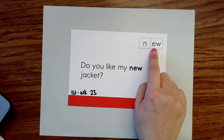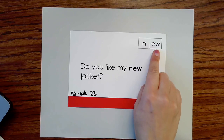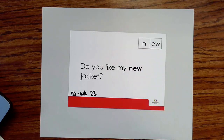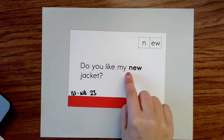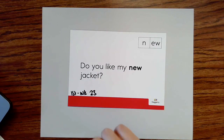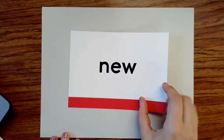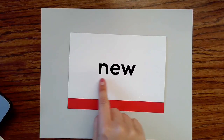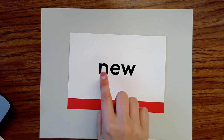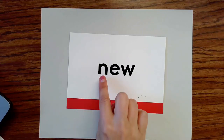N and EW, as you see here, works together to make the sound oo. Ooh, new. For example, do you like my new jacket? New. This new is like brand new, not the new that is I knew. The word is new. Read new. Sound new. Ooh, new. Your turn.